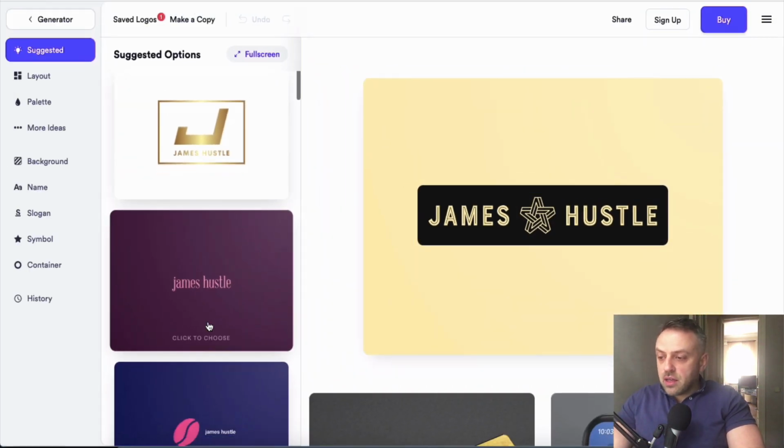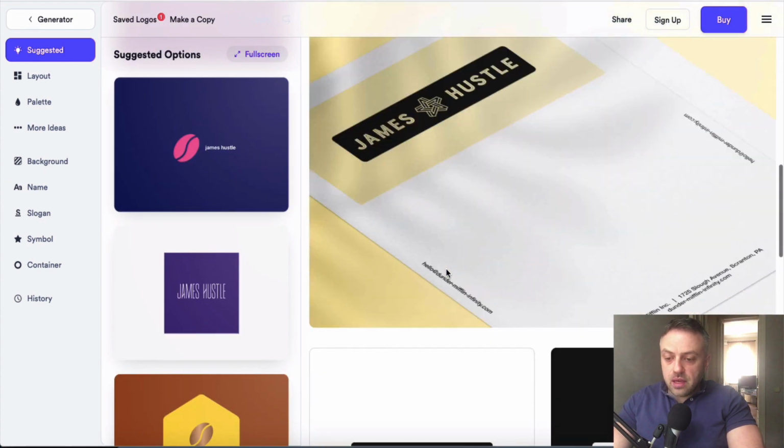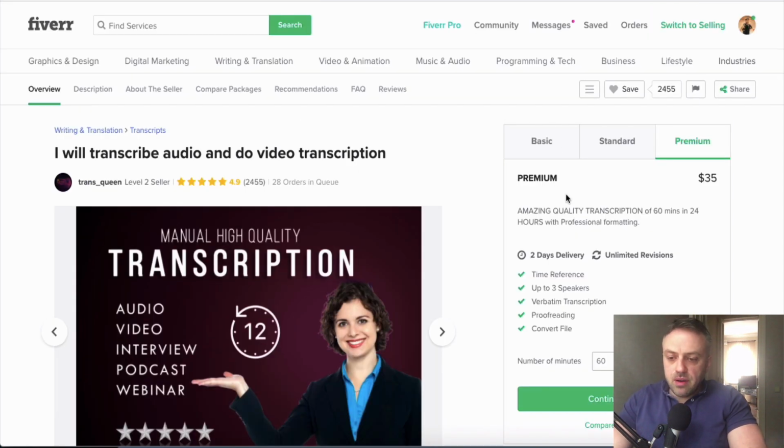And look at this logo. There are some suggestions. I can take a look at how it looks, things like that, and then I can actually buy this logo, right? You're going to go out and buy it, and the price is always going to be lower than the services that you're going to be charging for. Why? Because you're providing a service. Nobody wants to go to a tool and actually do it themselves. They want a service. They want somebody with a reputation, with a high rating, things like that.